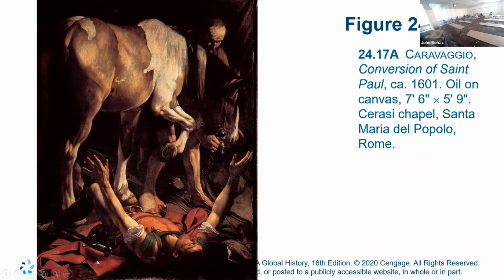Second is that this is a big painting, but if you were to see this in the Santa Maria del Popolo in Rome, you would know that St. Paul's head is about at eye level to the viewer. So not only is St. Paul looking up at the heavens, he's on his back and he's looking up. We are looking up too, which is really another twist. It's kind of a breakthrough in Italian painting.